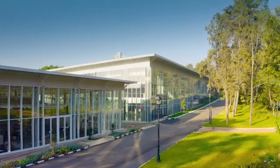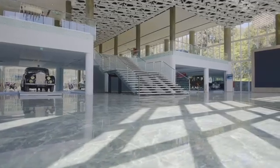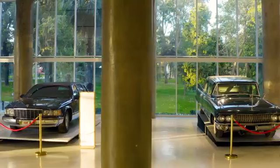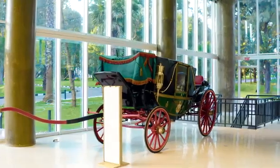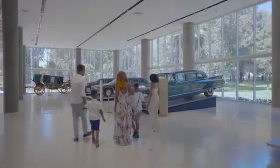A journey through time. Stepping into the newly constructed vehicle gallery is like embarking on a journey to the past. Here, restored automobiles, carriages, and train wagons, once used by Ethiopian royalty, are showcased in the specially built gallery for the public to explore.